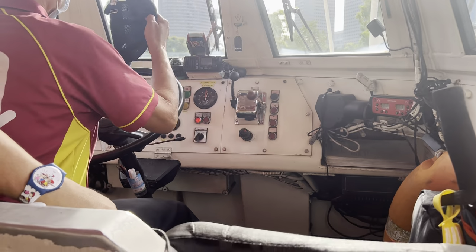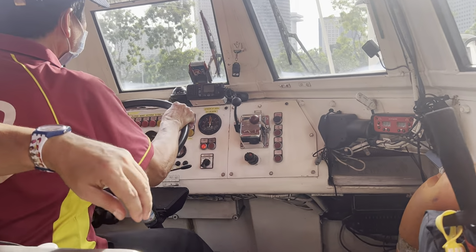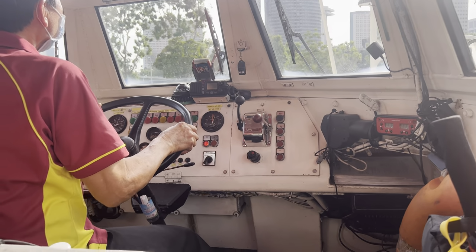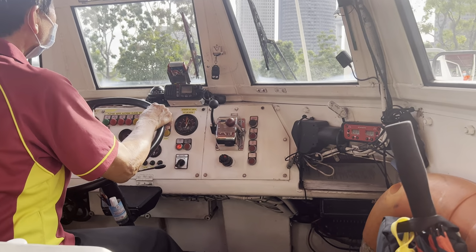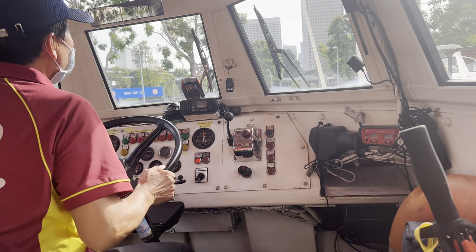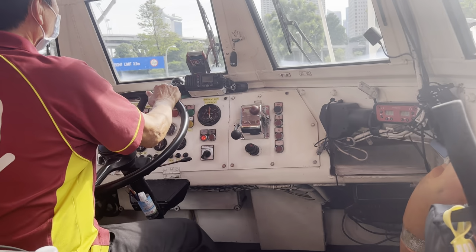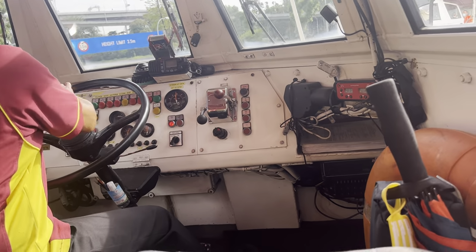Now, this is part 2 of our journey. We will be driving now all the way to this Civic District area. Since we are back on land, please remain seated and be careful to not extend your hands outside our dock. There will be some bumps along the way also.